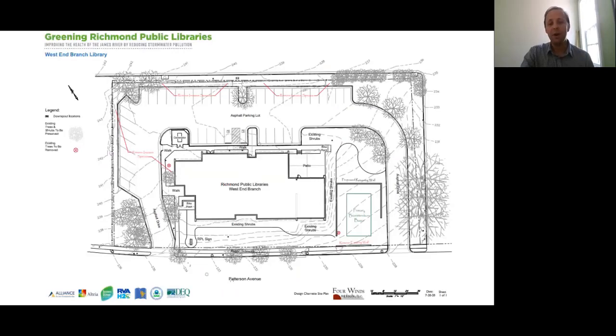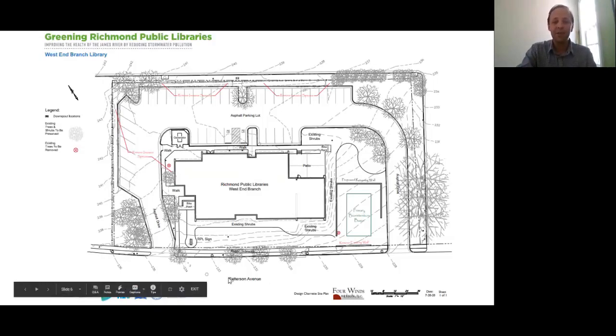All right, so here we are at West End Branch. This is the site plan that our project partner Drew Harrigan put together for today's charrette. Just to orient you, Patterson Avenue is down here, and you have two entrances to the library over here and over here. And you'll notice that there's a large parking area up here. Just so you know, we're going to begin our virtual tour of the library down here by this entrance, and we're going to work our way around the library in a clockwise manner and conclude the tour right here by the entrance sign.